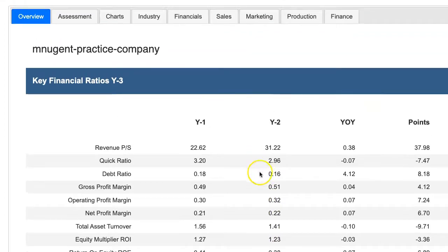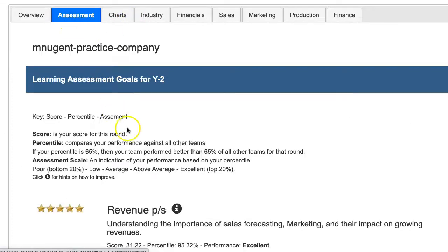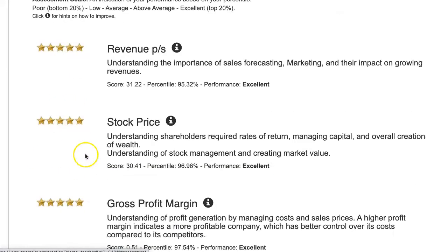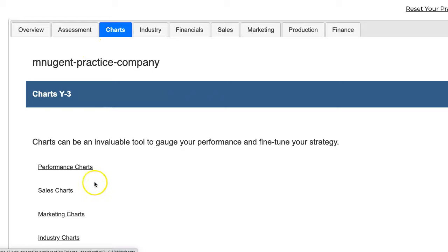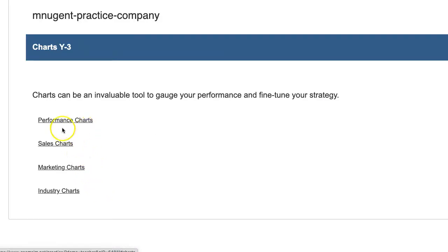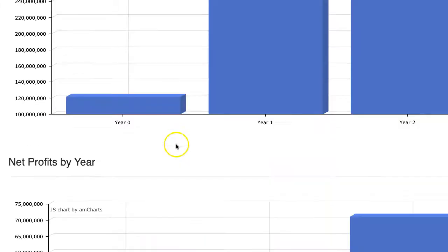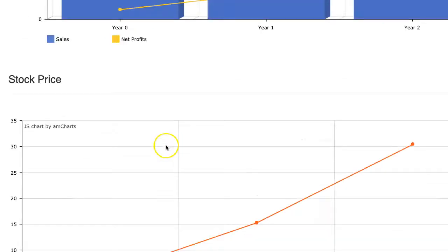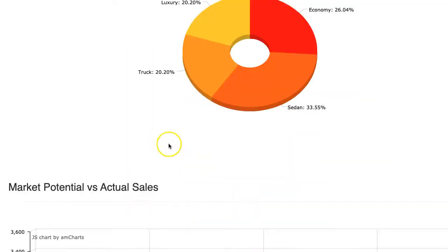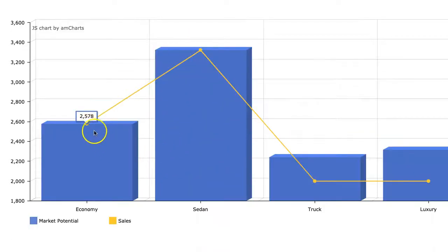So let's look at how I could review my results even more. If you go to the individual assessment, here we'll give you a star rating, a score, a percentile rank, and information on how to improve it. I can look at the charts, which is something we just did before, but I want to look at my performance chart. This is going to be key to what I'm going to do next. I'm going to go all the way to the bottom, because all these others are pretty good, but the bottom one is the most important.